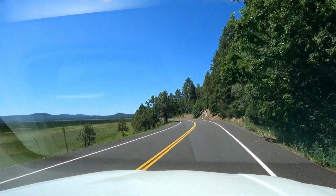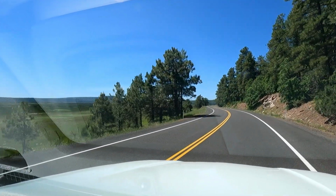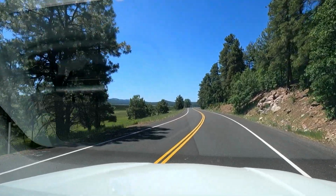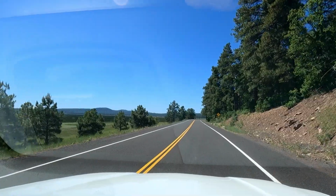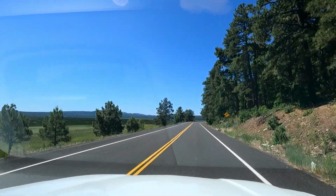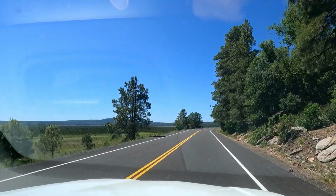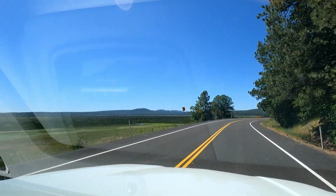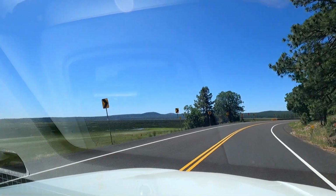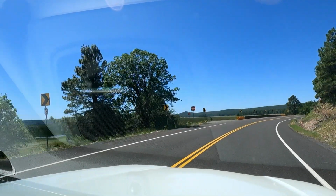Let me apologize for the little bug splatters on the windshield. We forgot to clean the windshield before we left our campground at Dairy Springs. If you want to have a look at Dairy Springs Campground, which is on the northwest side of Mormon Lake, go ahead and check out my video about Dairy Springs Campground.